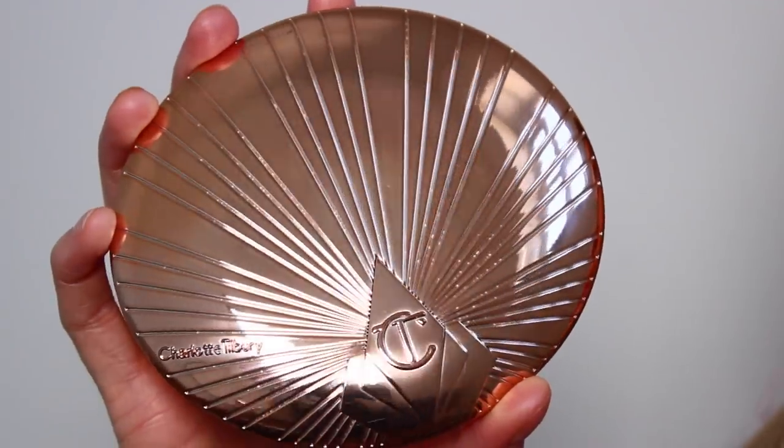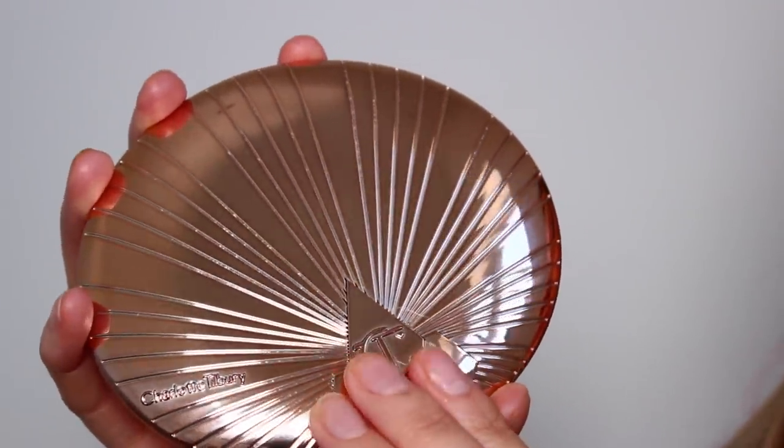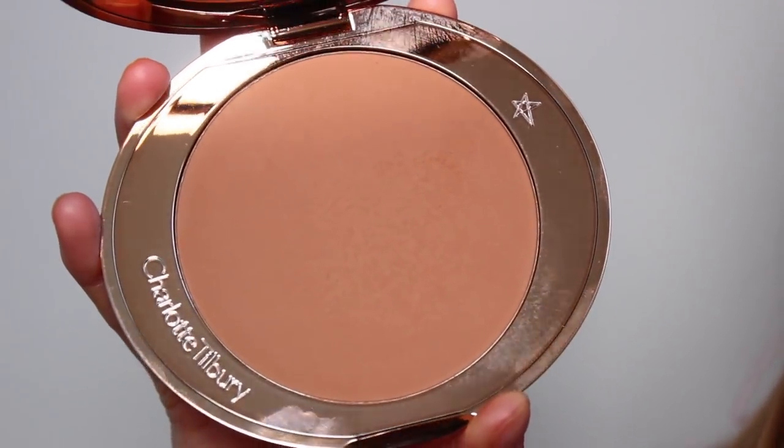But this has got the much anticipated bronzer. So this is the new powder Airbrushed Bronzer. And I've got the shade Medium 2, which I think is probably gonna be my perfect shade for this because they do come across darker on the skin than they look in the pan. So I will show you that one as well in a second. So exciting, isn't it?